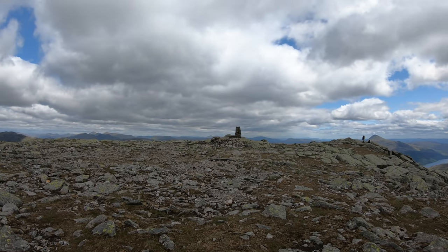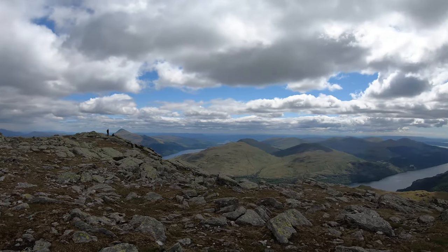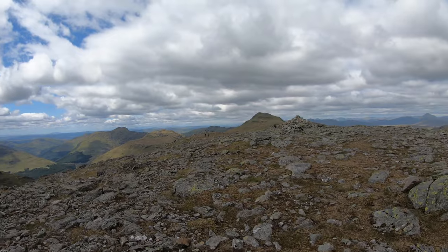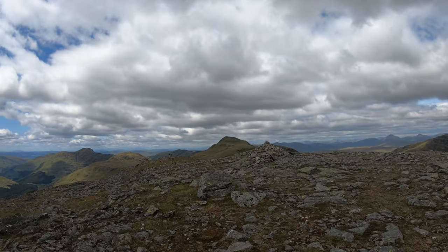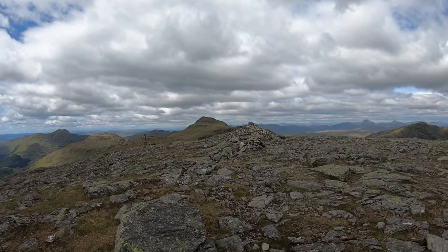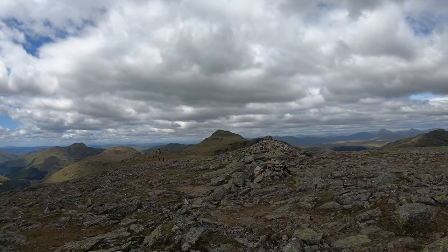To leave Beinn Narnain and make our way to Beinn Ime, which is just over yonder. It's a little bit higher up than Narnain, it's 1,011 metres. It's going to be a fresh Munro for me.